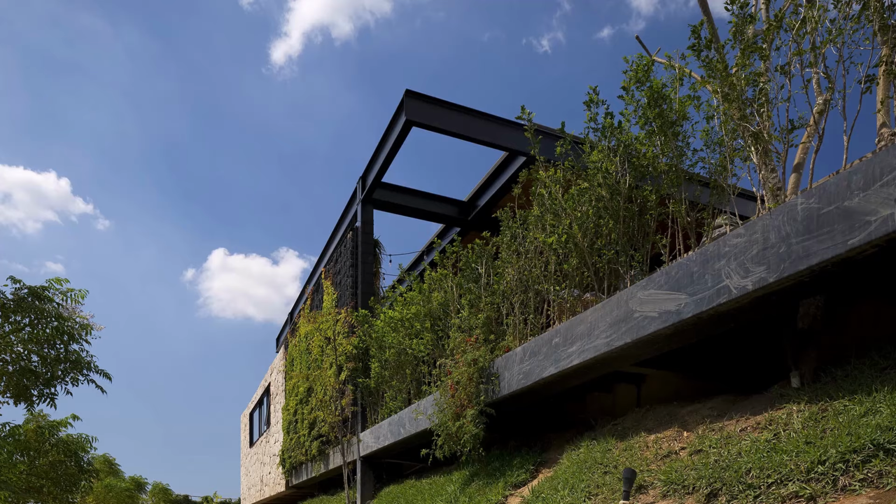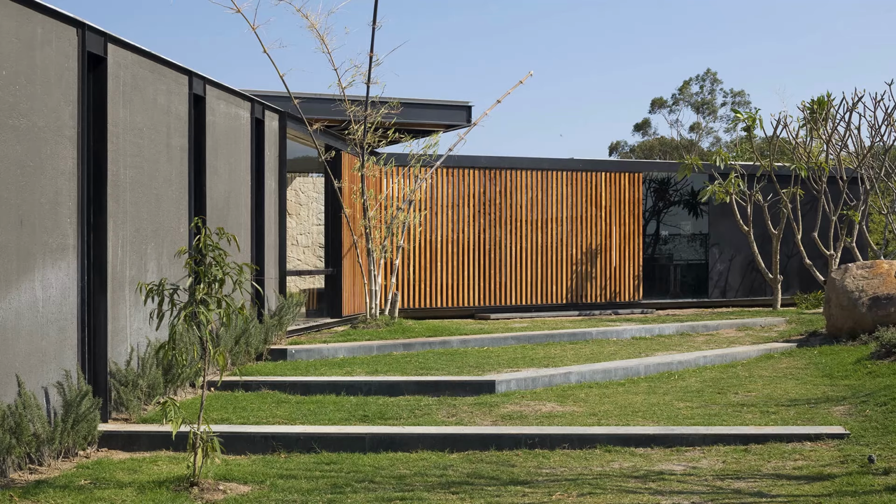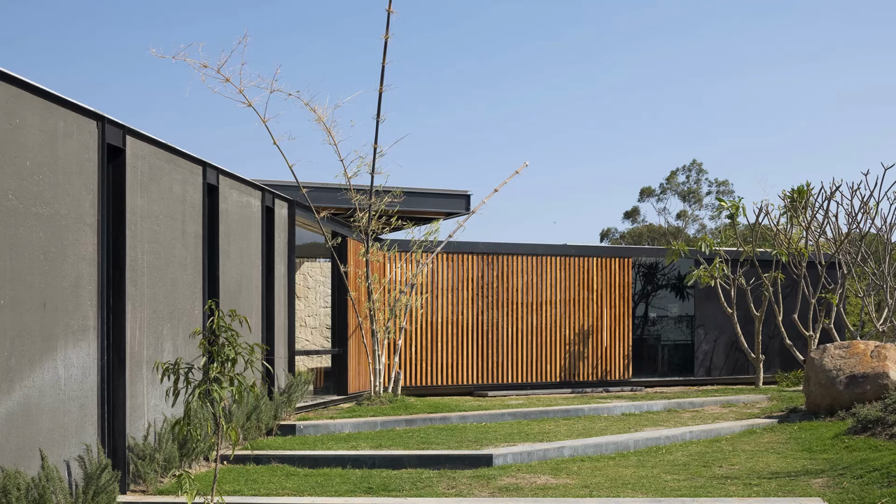The house sits on a special lot, shaped like a funnel. Imagine a wide, elevated space offering breathtaking, unobstructed views in all directions. That's the magic of this location.